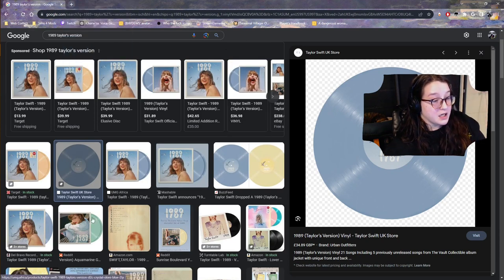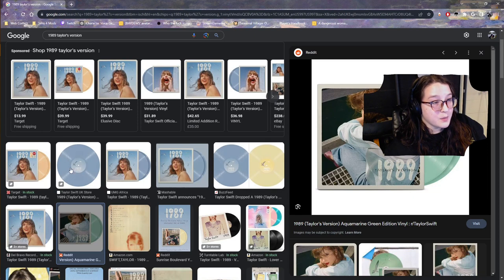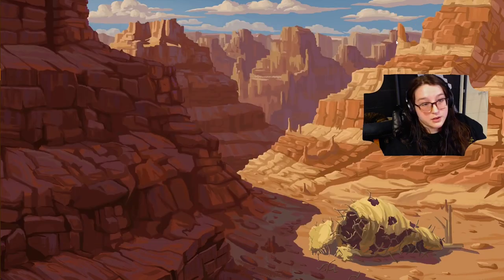This is a lot of colors. Aquamarine is technically this one. We have a lot of colors. I don't know if yellow is real. I feel like the yellow might be the tangerine. So blue, green, and orange.